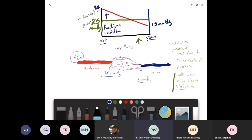Here, the hydrostatic pressure is 15 millimeters of mercury. The osmotic pressure is higher than that. So this here at the venous end, it facilitates inflow or absorption. So at the arterial end, what happens is things come out of the bloodstream. Things filtrate. They go out of the bloodstream into the interstitial fluid.